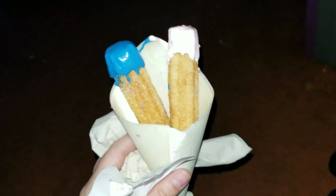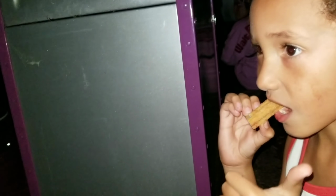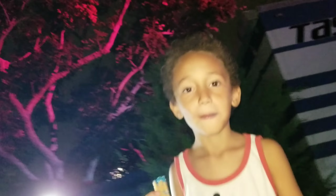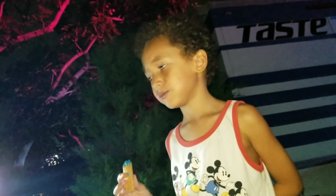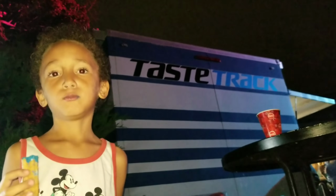So, I ate the purple one already. Jaden, you got the red one. On a 1 to 10, what do you think about these wonderful churros? I say they're a 7. I think they're good. Really good. Your mouth's turning blue. The white chocolate was good. You can get this at Taste Track. It's white chocolate dipped churros.